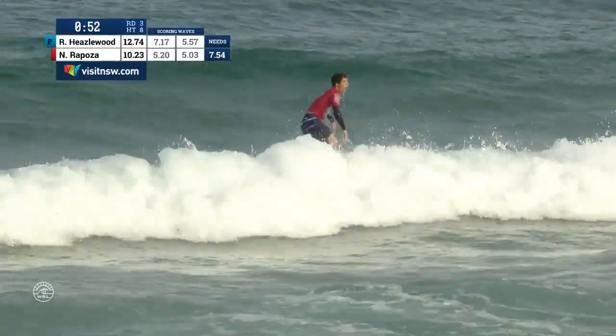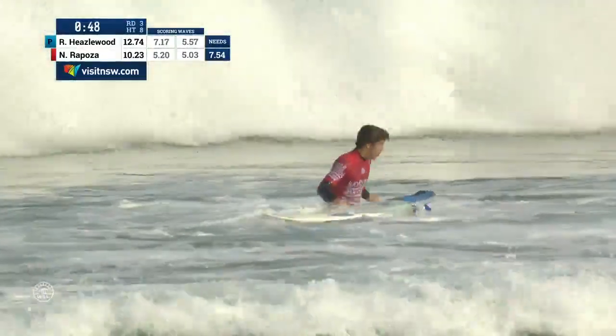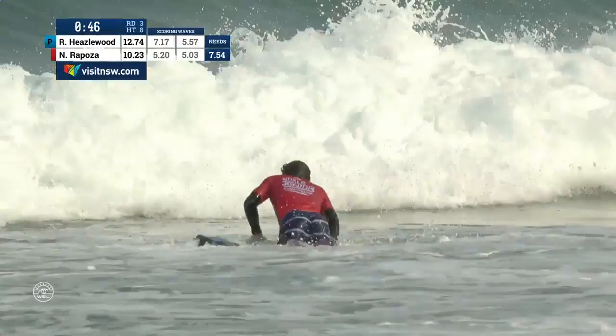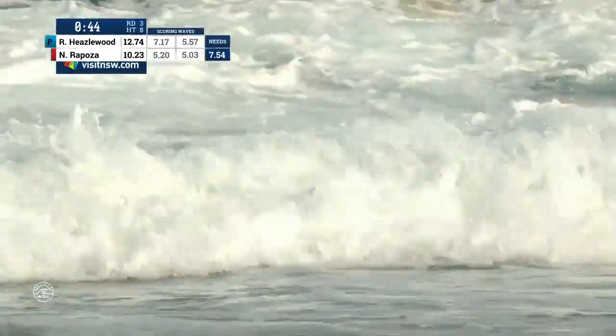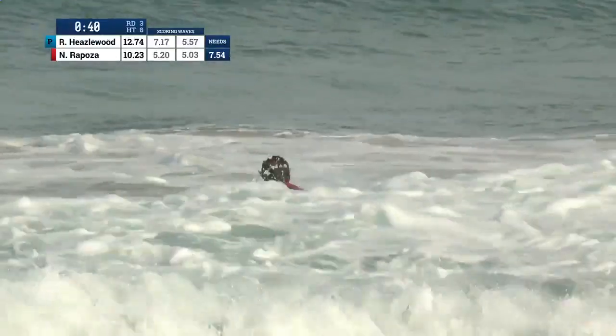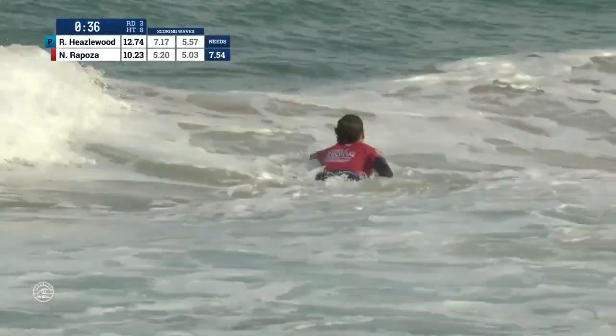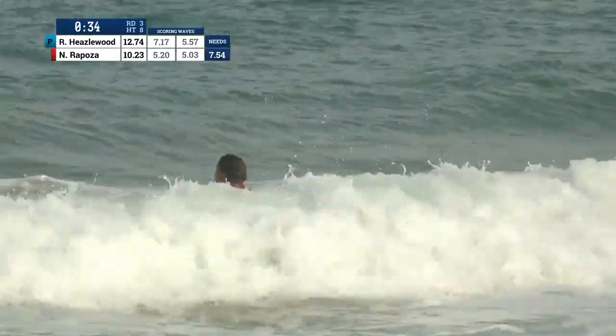Goes for the grab rail reverse, and that's not going to be it. Valiant effort, but not enough. You see the frustration. He knows it. We're watching this. We know it. That's not that 7.54. And another big nemesis for Nolan Rapoza is the clock.